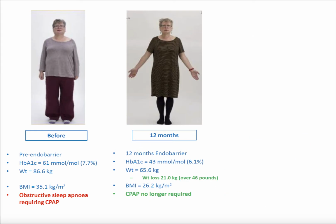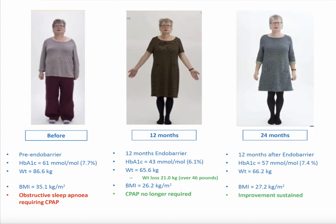This lady here was on CPAP, continuous positive airway pressure ventilation, overnight for obstructive sleep apnea, and after the 46 pounds of weight loss from Endobarrier, she no longer required CPAP, as well as a big improvement in diabetes, and out to 24 months she sustained the improvement as well.